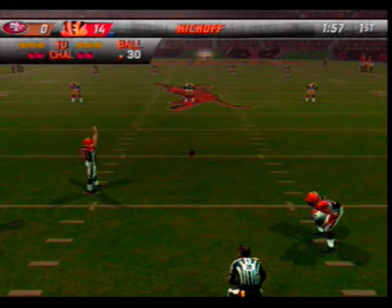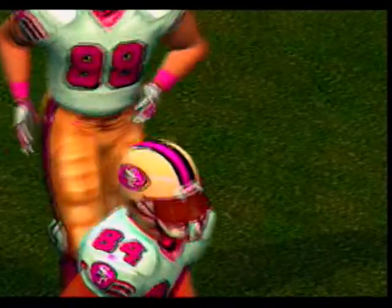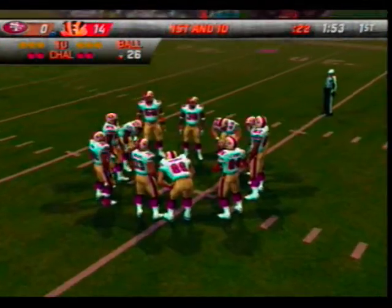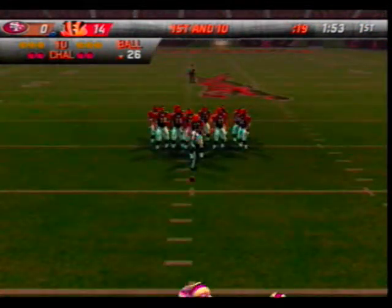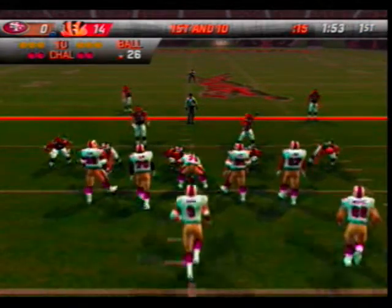Henderson is back and ready to put this one in the air. This one is fielded by Bannister. Of course, the three and out on the offense's last possession. Ball on their own 26. Start the drive at the 26-yard line. First and 10.